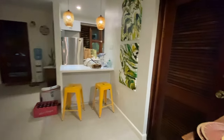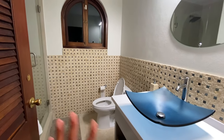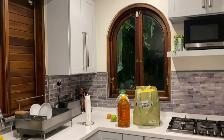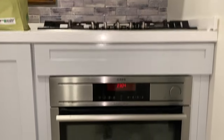It's right downstairs and it has its own bathroom, which is right here. Open up and full bathroom. I love this. Fully functional kitchen. Microwave, stove beneath that. Sorry for the mess.